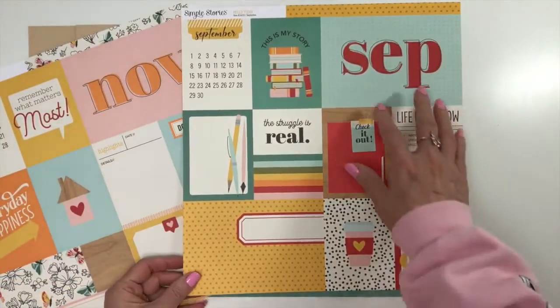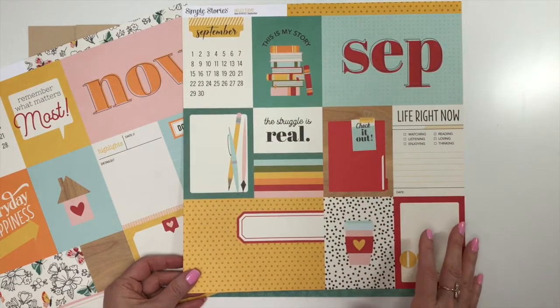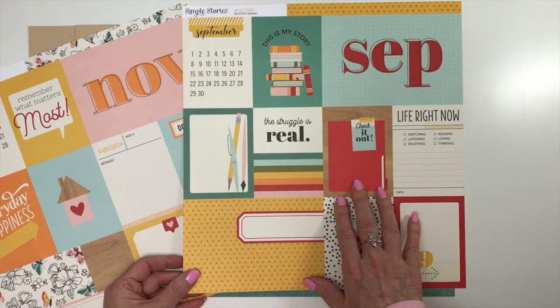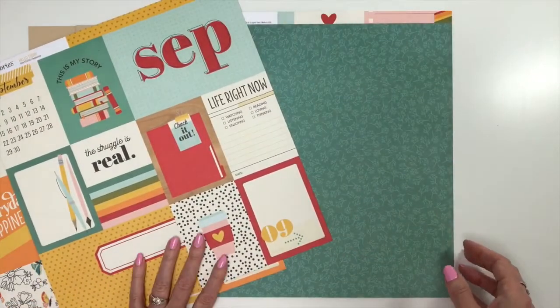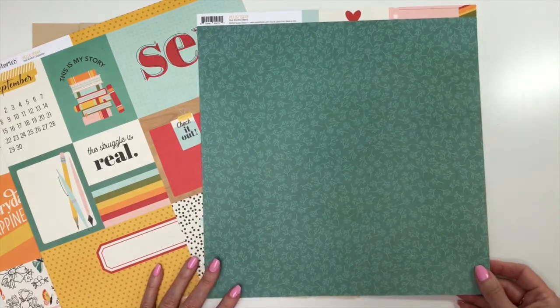This one is September's paper, so it's a yellow kind of gold polka dot. And then again, you're going to see that month card, the calendar, and then lots of things to journal with. Now this one has a file folder, says check it out. This is my story. We've got the pencils and pens. The struggle is real.